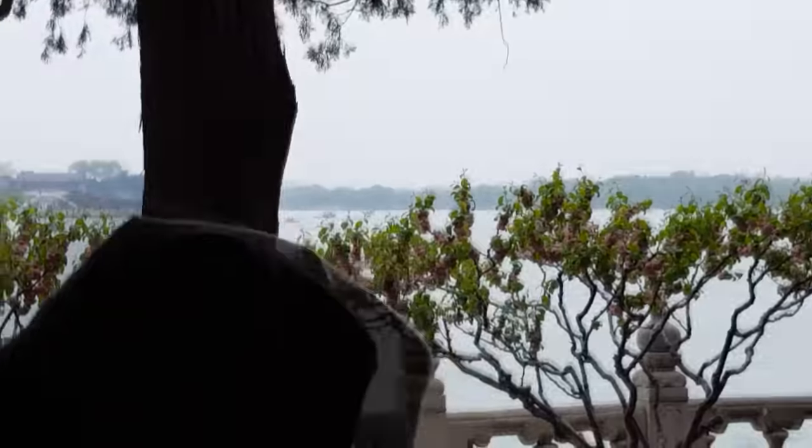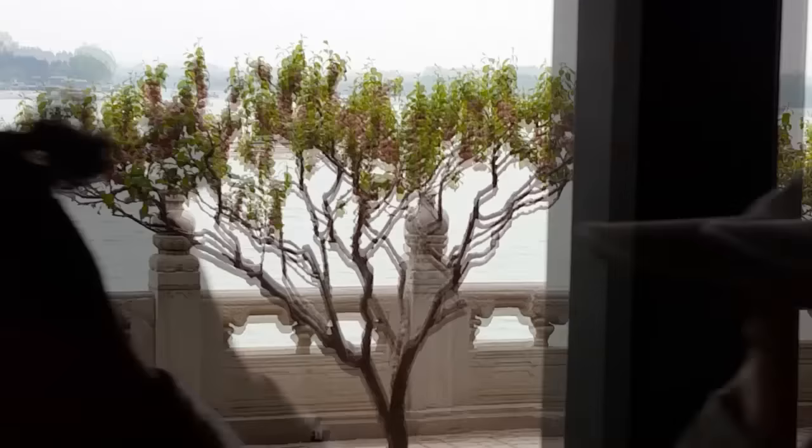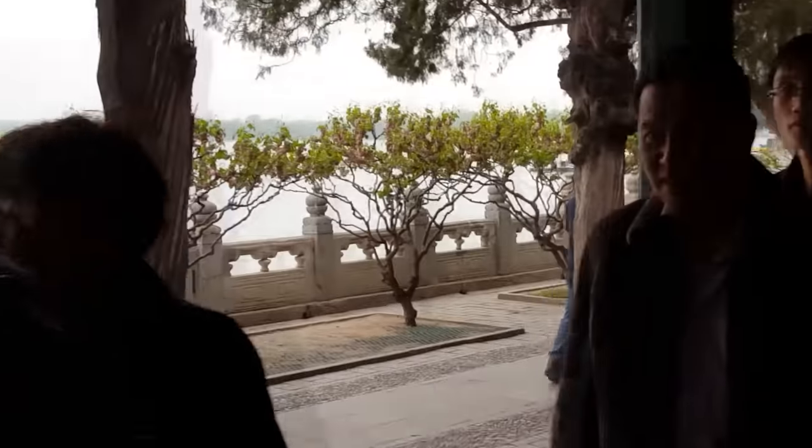What? Yeah, we're just doing a loop around the pond area. We barely just started, but wow. The art on these support beams is crazy. Yeah, legit. And we're just walking over, and from the side you can still see the pond. It's a huge area. It's supposed to be four times the area of the Forbidden City.